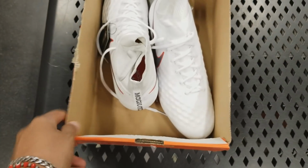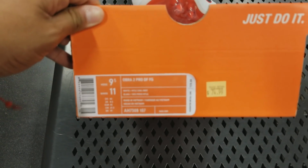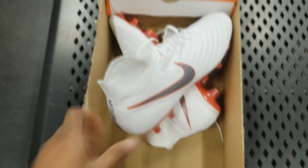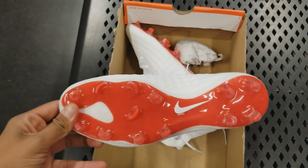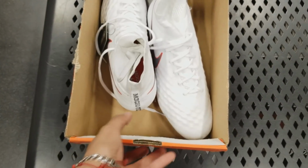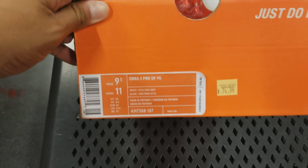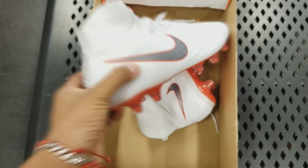And again, let me know in the comment section if I end up missing a pair on the rack, because guys, there were so many, not even kidding, so many soccer cleats at this store, and everything was at a 20% discount. This was one of the best Nike stores I had ever gone to. So let me know in the comment section if I missed any. But let's go on to the next one.